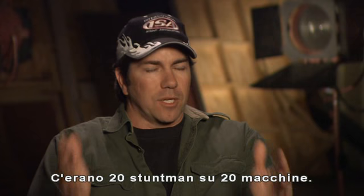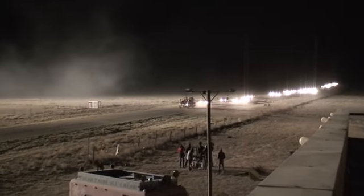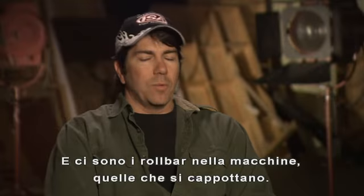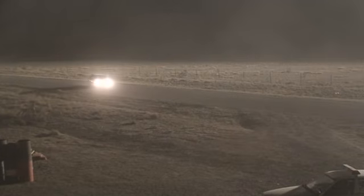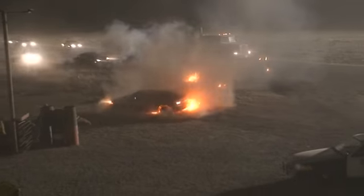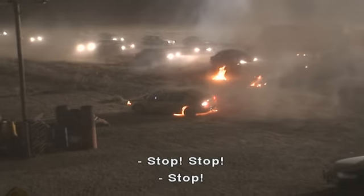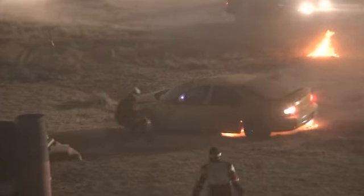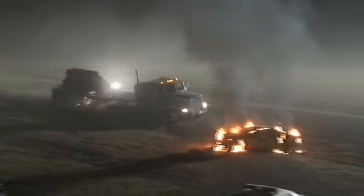So we had 20 stunt drivers, 20 stunt cars, and then behind that we had a bunch of extras to just fill the space, probably about another 50. We'll build roll cages for the cars that are flipping, so when they're rolling over, they're safe. And we'll add some explosions to some of these cars.